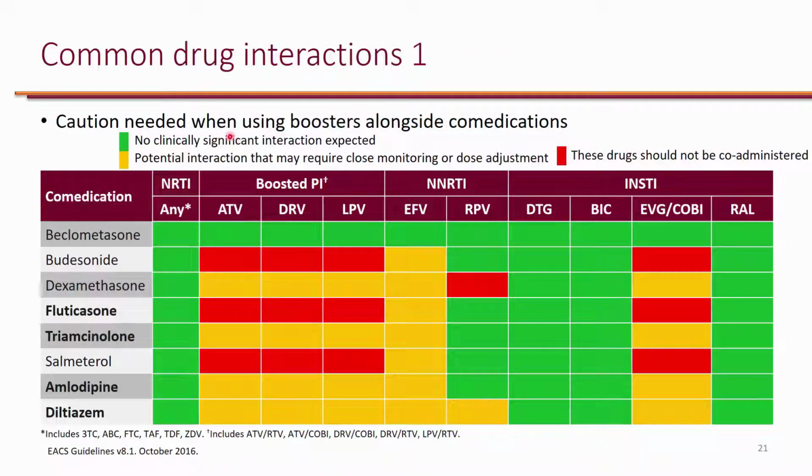Now, here are some common drug interactions. Typically most of the drug interactions will be with boosted protease inhibitors or boosted elvitegravir because of cobicistat. Protease inhibitors can be boosted either with cobicistat or with ritonavir, and that boosting will cause drug interactions. With the non-nukes, you primarily will see efavirenz interactions, but they're not as strong as those boosters, because with the boosting you can actually have contraindications, whereas with efavirenz it's typically more of a caution, so you will monitor for drug interactions.